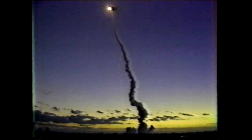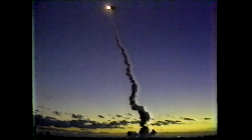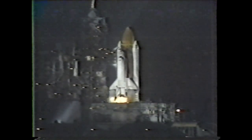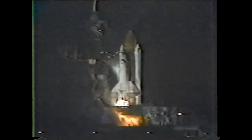Columbia, Houston. Houston, Columbia, go ahead. Roger, this is an info call only on your forward RCS jets. The F1F, we suspect, was funny data because of water evaporation in the thrust chamber and the second indication due to a faulty transducer.